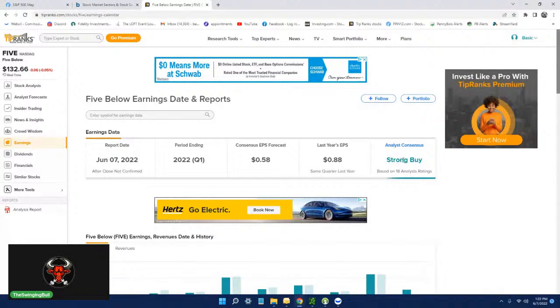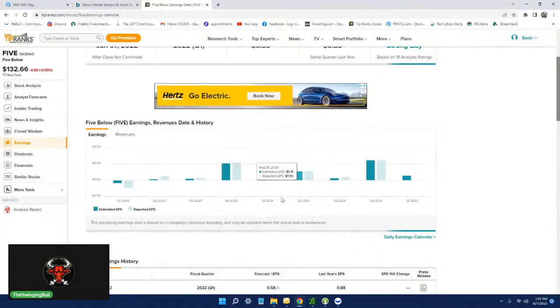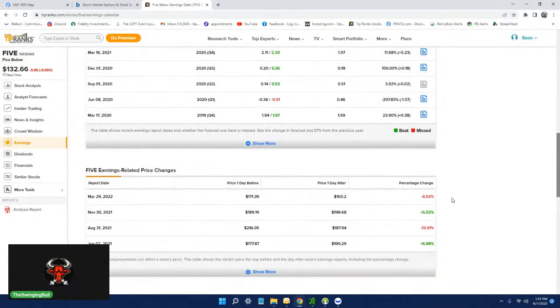Now, there are 8 analysts saying strong buy, but let's look at their history here. They didn't really beat their earnings in quarter 4. It was kind of flat. Their estimated EPS was 2.48, and they reported 2.49, so not really a change there. It doesn't look like they've ever really smashed earnings in a good way, right? Look at this. The last time they reported earnings on March 29th, the underlying stock lost 6.5% the very next day. Okay, this is interesting. November 30th, they were up 5% the next day. August 31st of last year, they reported earnings and dropped 13% the next day.